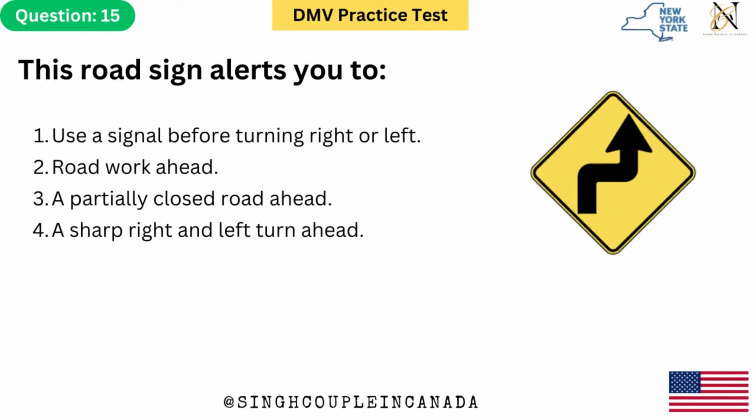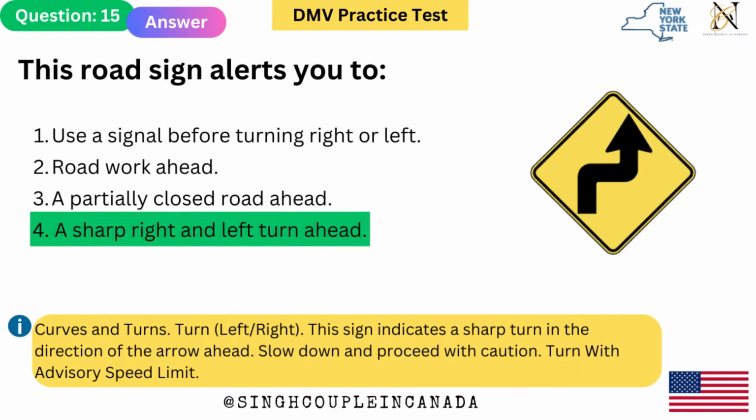Question number 15. This road sign alerts you to 1. Use the signal before turning right or left. 2. Road work ahead. 3. A partially closed road ahead. 4. A sharp right and left turn ahead. The answer is 4. A sharp right and left turn ahead.